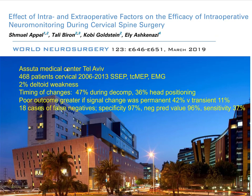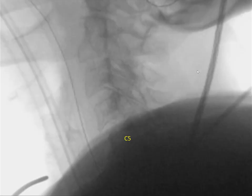This article is from Tel Aviv, Israel, World Neurosurgery, published March 2019 this year. Just cervical cases, 468 cervical cases. The authors here found that a third of the time the neuromonitoring changes were from head positioning, and 47% of the time from decompression. And the authors here felt that the neuromonitoring helped significantly in reversing the neurological findings from the SSEP and the monitoring, and therefore avoiding neurological injury. But again, this doesn't prove that the steps that were taken to reverse the neuromonitoring actually led to a different outcome. But that's just never been proven one way or another.